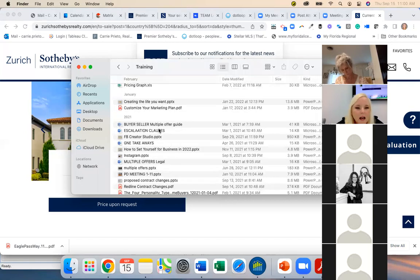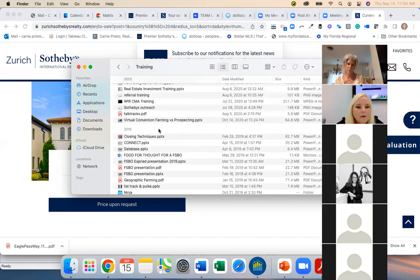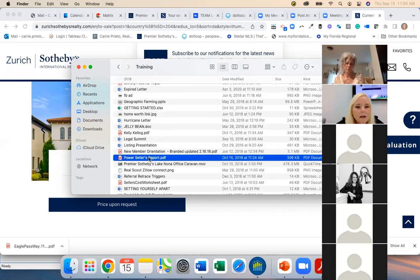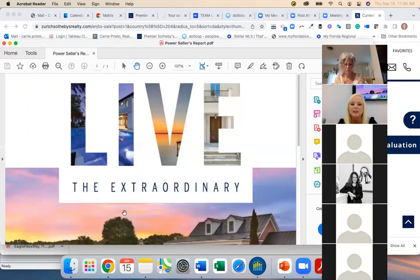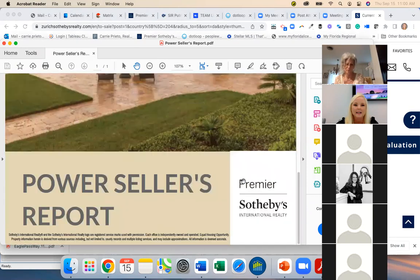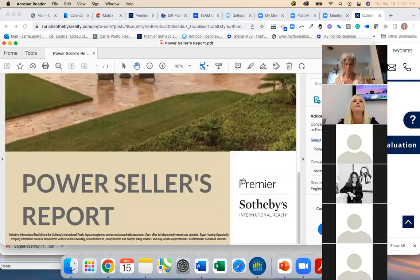And then let's see if I can pull up my Power Sellers report. Here it is. Prepare yourselves, it's spectacular. Actually, I need to redo it, Sonia, because Live Extraordinary, by the way, is two campaigns ago. But anyway, here's my Power Sellers report. Isn't that beautiful? It's the cover. Because what it is is your CMA with RPR.